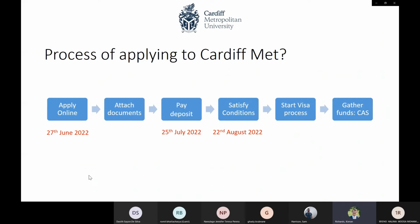Any applications that come in beyond the 27th of June, at this stage, I don't know if they will be processed or not. So it's really important if you're thinking of studying in Cardiff Met, it doesn't even have to be committal at this stage. If you're thinking of it, I encourage you to get those applications in straight away. And the team here can then check and process and advise you from there.